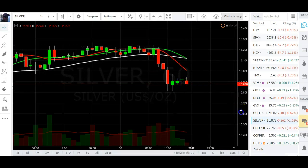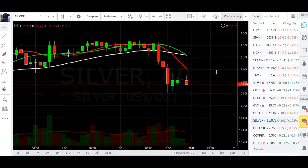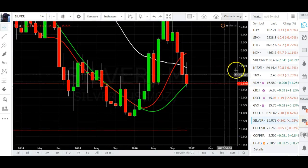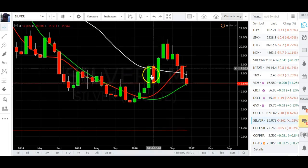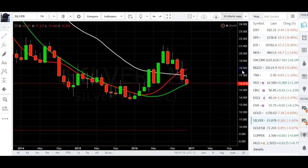Lots of work on silver. Needs a lot of work. But closing the month, bouncing right off that 13. All the way down. Look at that double bottom right there. Right at support. See if we can get this thing to open up.